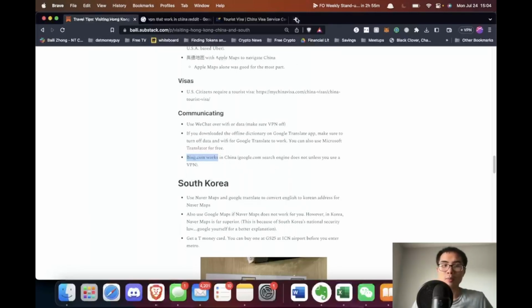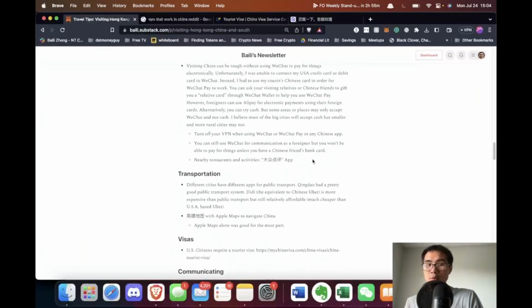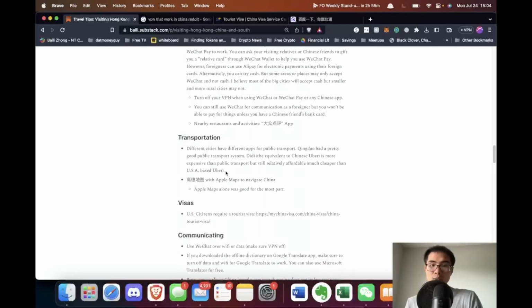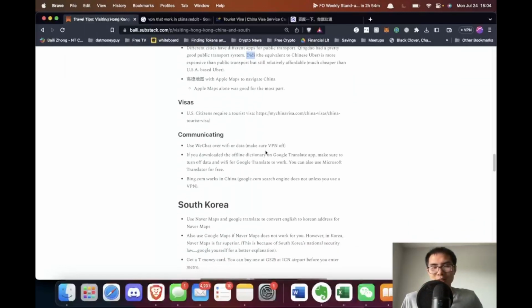You can also use Baidu.com, but it's mostly in Chinese, so if you can't read Chinese, Bing.com is better for English users. So those are my tips for visiting China. Get a VPN, Alipay or WeChat, download the different transportation systems, different for each city, but DD is the equivalent of the Chinese Uber. So if you look up the DD app, you can Uber your way through different locations. However, the app is mostly in Chinese, so you can try to figure it out, but it is relatively simple to use even if you don't speak Chinese, once you get the hang of it anyway.